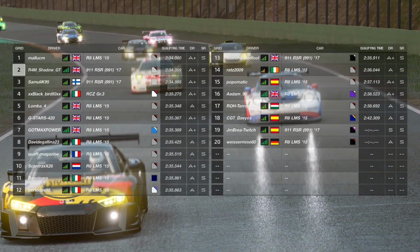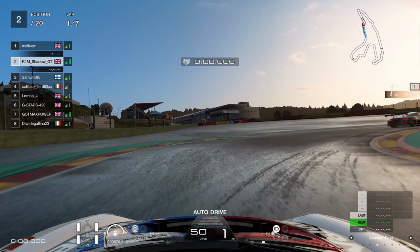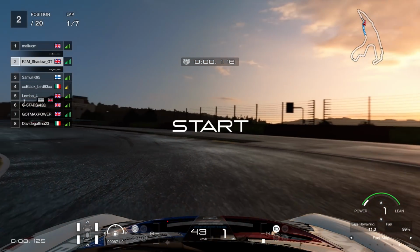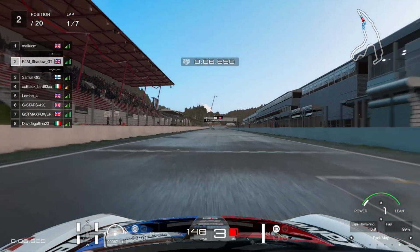So we've gone for the Porsche 911 RSR (991) '17. And we're going to see how this bad boy performs. This time with wets all round. Now this is the first stupid thing about this race. This is the first mistake on the game developer's part, you could say.